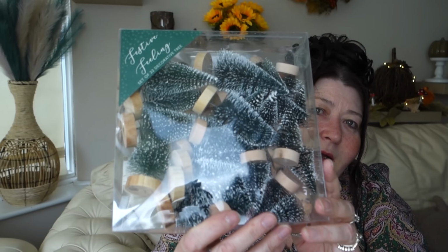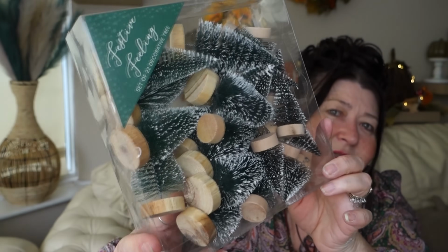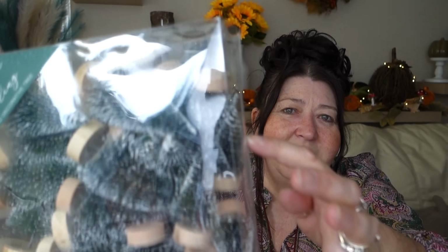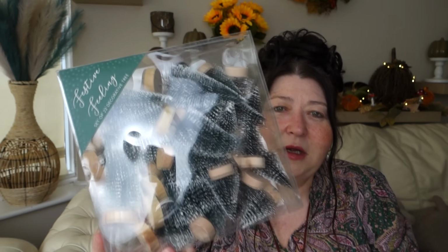My next item were these little trees, and there's 22 decorative trees in here, and they're just all different sizes. Now these are great for crafts, if you're doing little decorations, like your own Christmas tree decorations. You could put one of these in a bauble, that smaller tree there. You could put that in a bauble with a little house, or if you're doing lanterns, and create some little winter scenes with them.